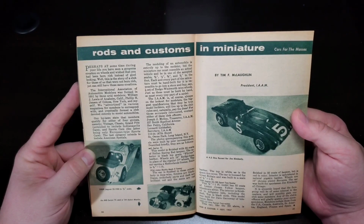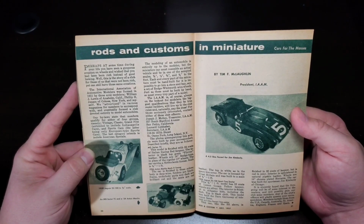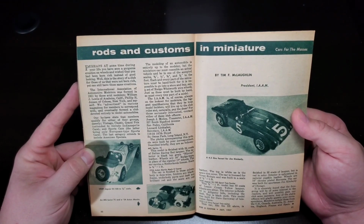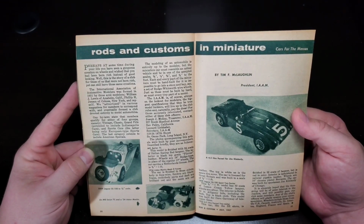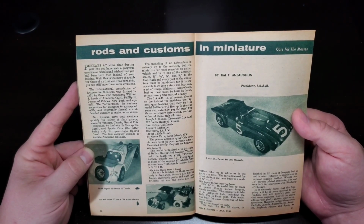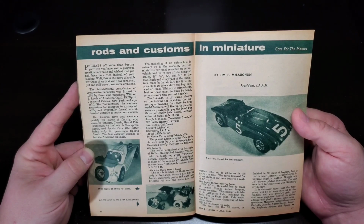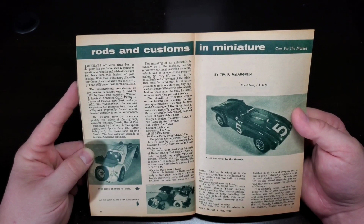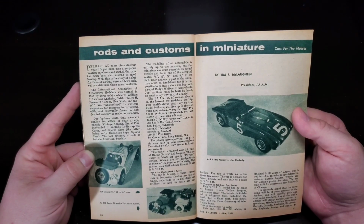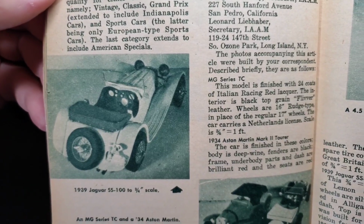The modeling of an automobile is entirely up to the modeler, but the miniature car must resemble an actual vehicle and be in one of the accepted scales: 3/8, 1/2 inch, 5/8, and 3/4 to the foot. Each and every part of the miniature must be hand built, for it is impossible to go into any store and buy, say, a set of Rudge Whitworth wire wheels. Just as these must be built by hand, so must every tiny part of the model. Let's give you a look at some of the models.